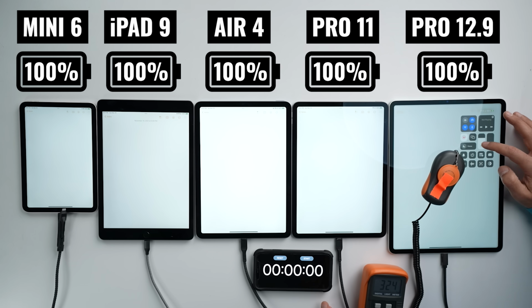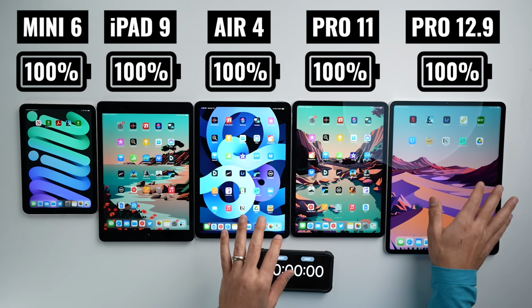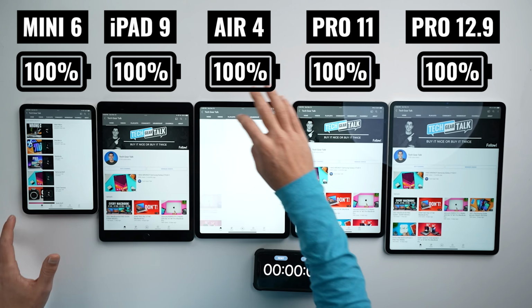This, of course, is not a perfectly controlled experiment, but it's designed to give you an idea of how these iPads compare. I matched the brightness on every iPad. I've got them all set up. I got the timer ready, so let's get started.